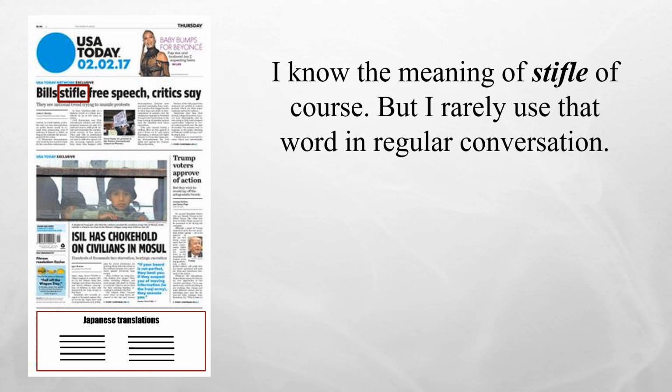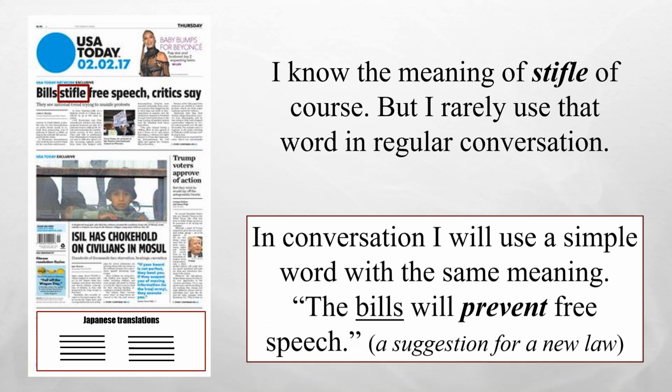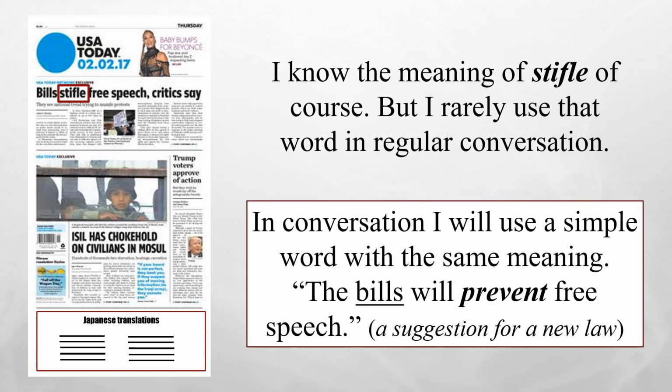I know the meaning of stifle, of course, but I rarely use that word in regular conversation. In conversation, I will use a simple word with the same meaning. The bills will prevent free speech. A bill is a suggestion for a new law.